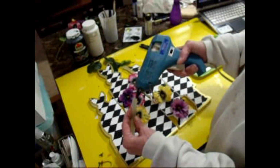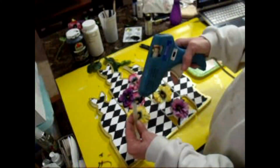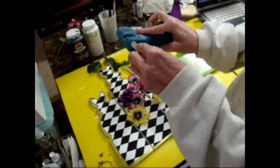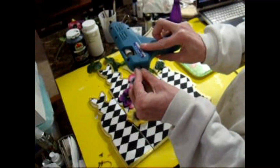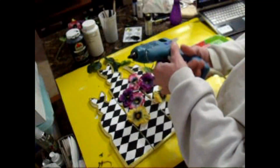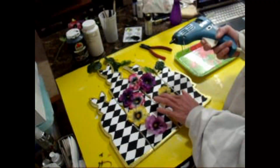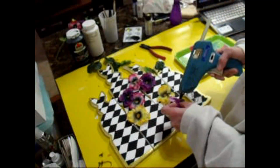By the way, if you ever have a problem with your glue sticks falling out of your glue gun, just put a dab of hot glue on one end, stick it into your glue gun, and press it up against the other glue stick. I personally don't have a problem with my glue sticks falling out, but I just wanted to show you that little tip in case someone out there might find it helpful.